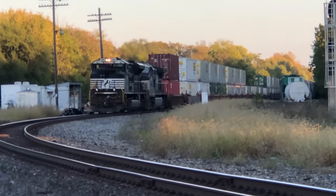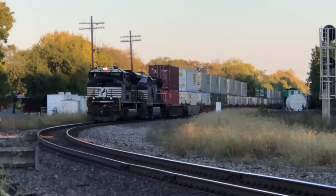This is going to be cool. It's going to hit the diamonds over here. Let's watch the train slam the diamonds.